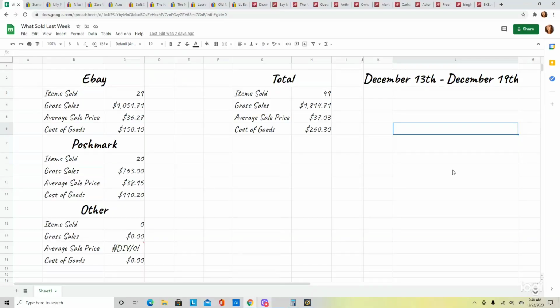All right, guys, so all of these sales are going to be everything that's sold on all the platforms, which this week are only eBay and Poshmark, from December 13th through December 19th. That is a Sunday through a Saturday. That is how I calculate my weeks, and that's also how most of the platforms determine their weeks as well.